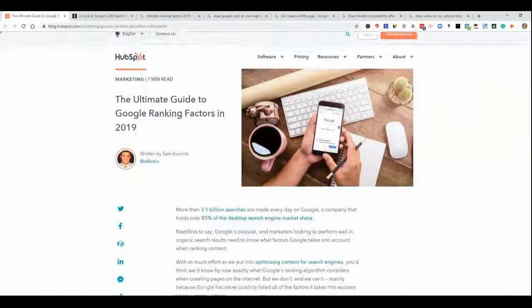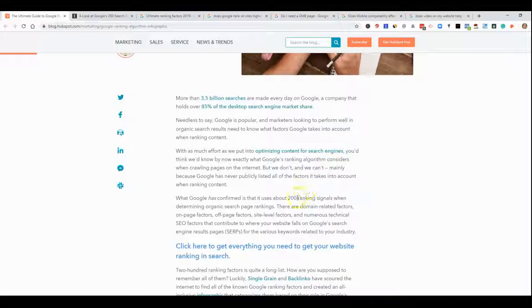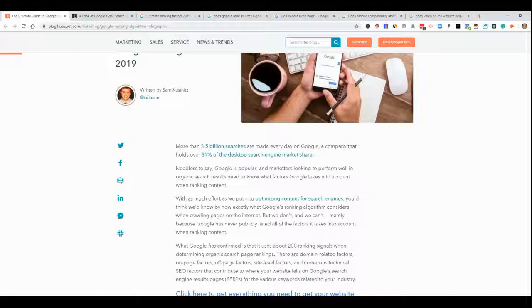Here on this page it shows us that Google is saying that they are using over 200 ranking signals to determine search page rankings. But there are some that play harder than others, and I think that the top 4 that we need to be looking at is the SSL certificate for security, and the Google My Business linking to the website, and the mobile compatibility of the website, and finally using the video on the website also. It said that in 2020 over 80% of consumption on the internet is going to be video. So we need to have that video working for us also.